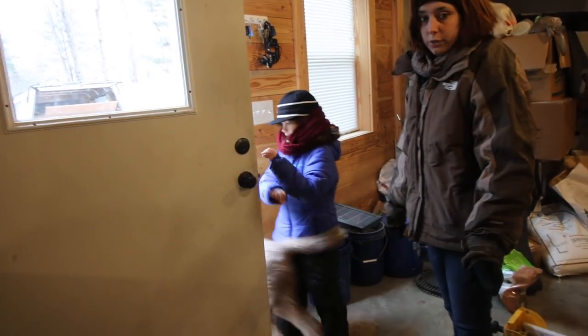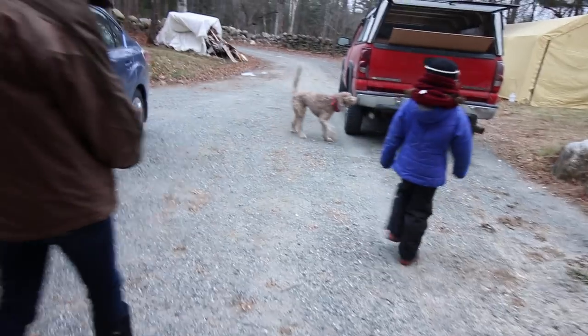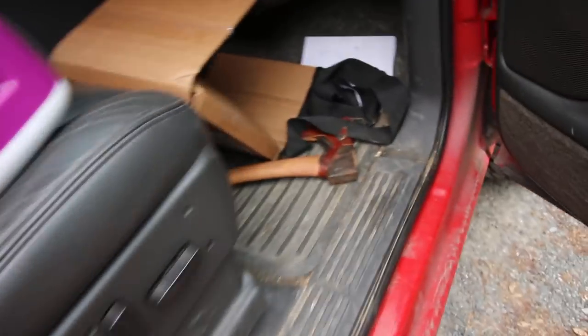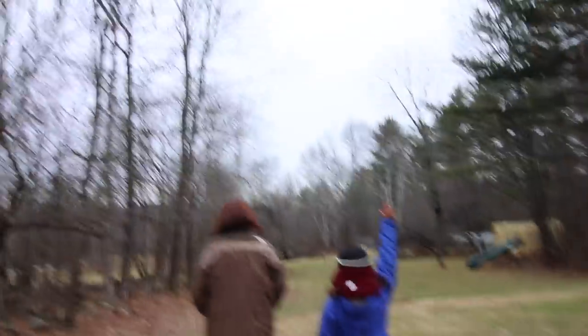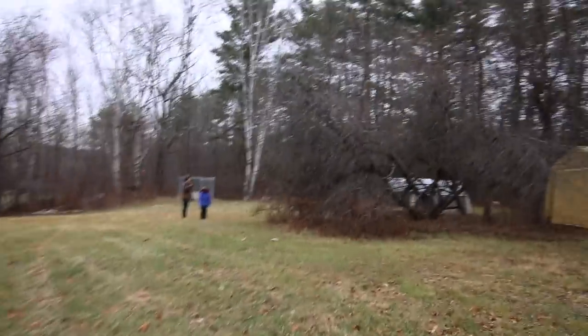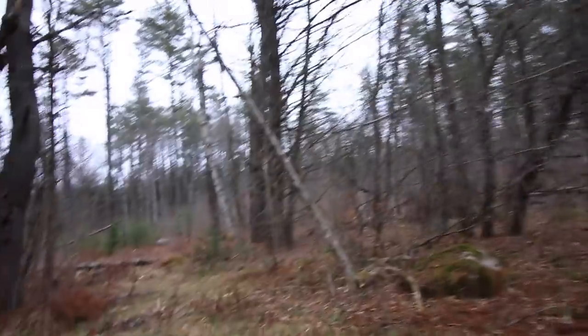Looks nice and warm. Who's picking it out this year? He said there's a big tree blown down. Quite a few pine trees blown down in here.